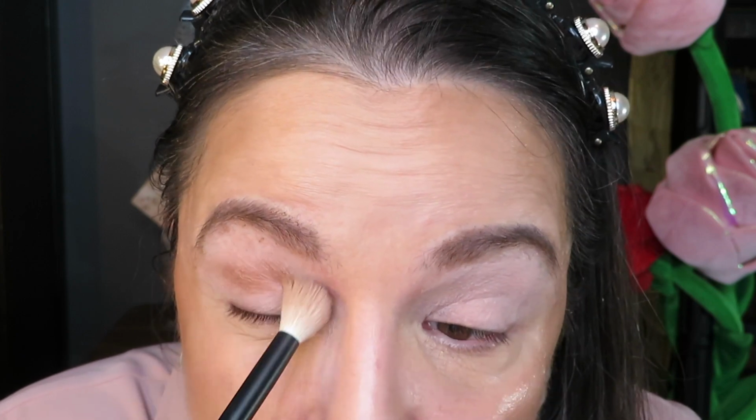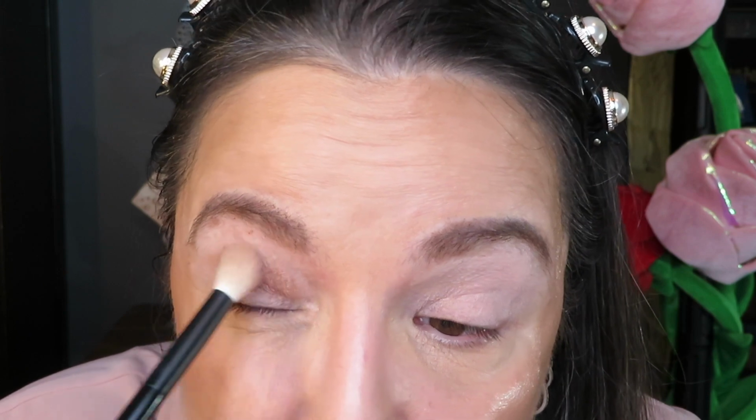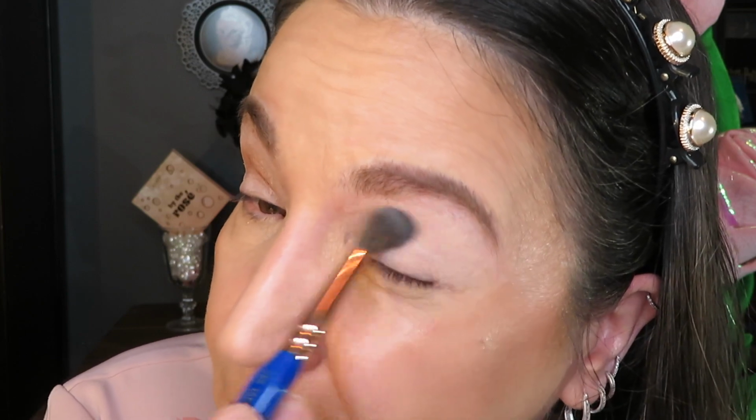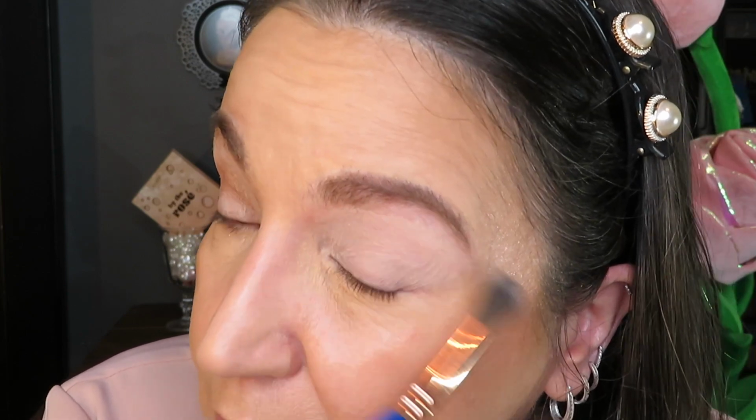Maybe I should have put some powder on my eyelid. You know what? Let's try that. Let's see what happens when I put powder on my eyelid with my Delium brush. We will do a comparison from one eye to the next. And it won't be a color comparison, just a blend comparison, because it's kind of sticking.